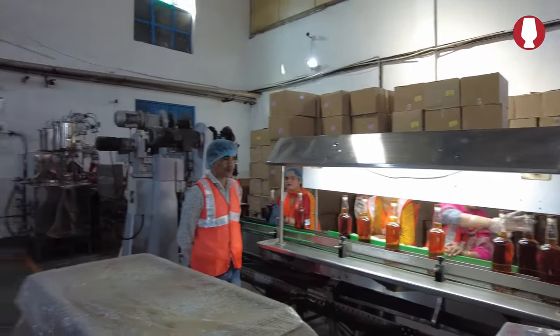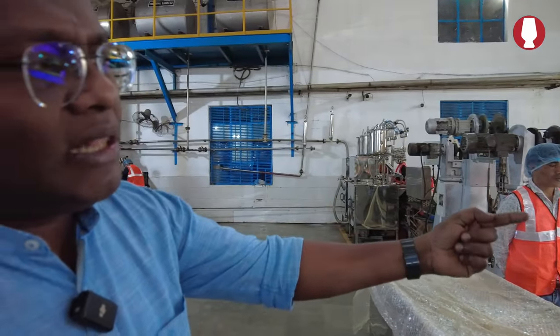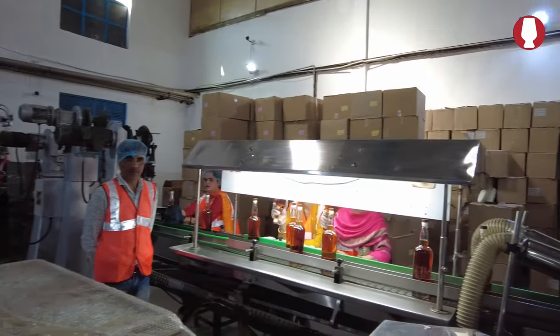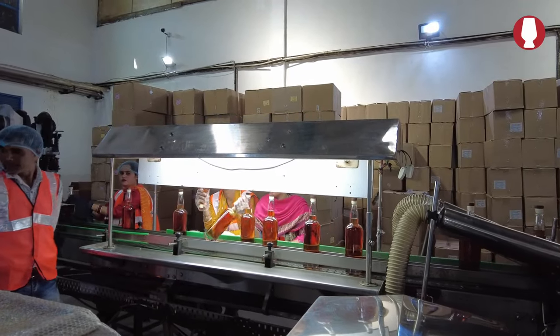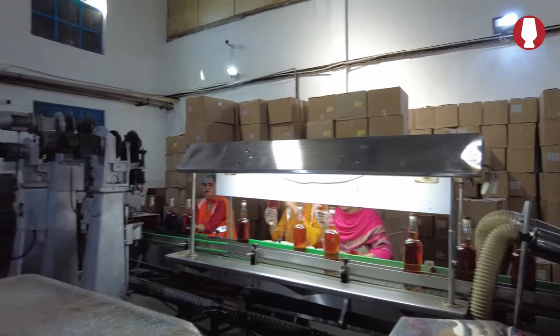Although the whiskey is filtered, passed through a lenticular filter, you can see the ladies over here. They check every bottle for any foreign particles, and if they find anything, they remove the bottles over here. It goes to the labeling, and they seal the bottles manually, and then it gets packed.